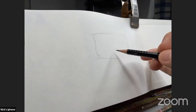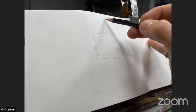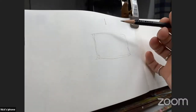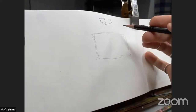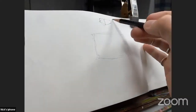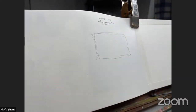Okay, so essentially, this is going to be two-point perspective. So I always start with a line here. And if you're looking at the reference photo, normally in two-point perspective, you've got a line going this way, and then down, and it makes a box. Unfortunately, the person that took this photo was at eye level. So this bottom line is going totally horizontal. So I don't like that.